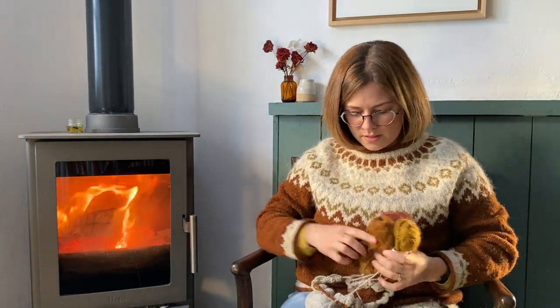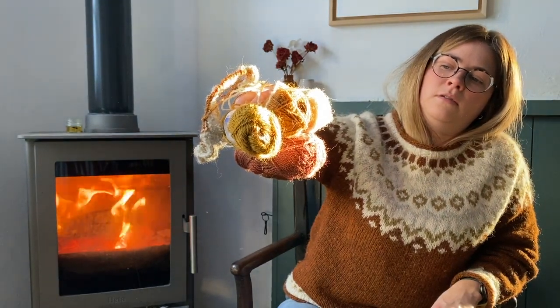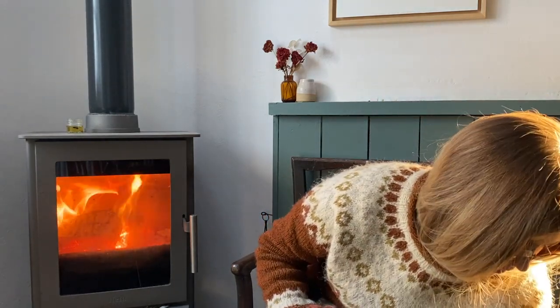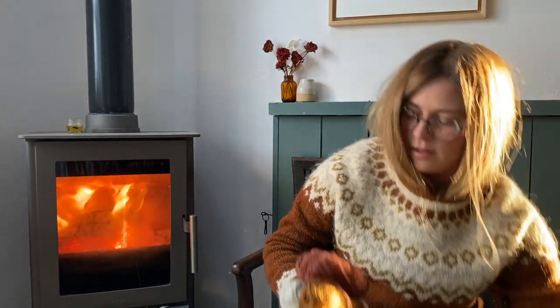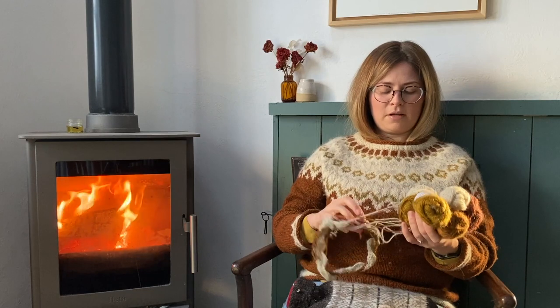So the colours I chose, I'm really pleased with these. I got these in Folklore Yarns in Belfast when I was there one day. These are my colours. So they come in really amazing colours. Hopefully you can see that. And this colour here is Willow. I think this one is Russet and this one is... what is this one called? This one is called Chestnut. And I just thought, yeah, this is going to go really well together.